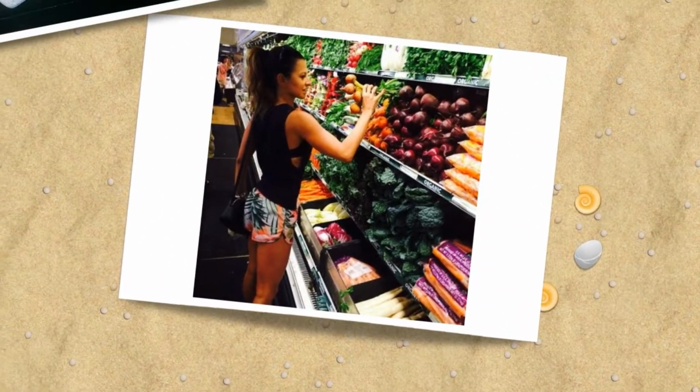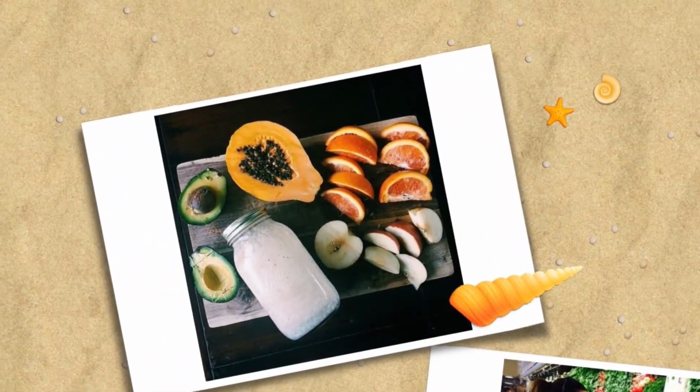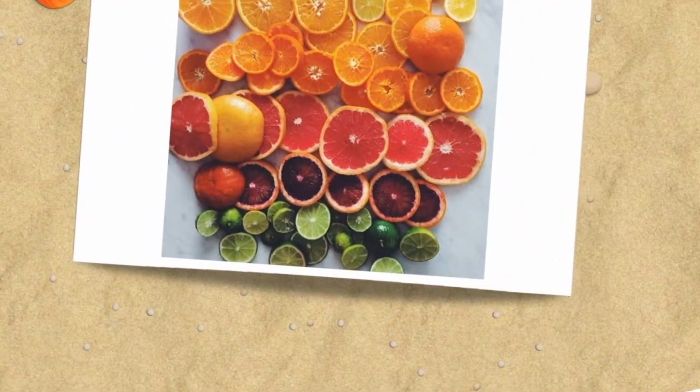Remember, you can design your own keto diet menu by adhering to the principle of 75% fat, 20% protein and 5% carbohydrate.